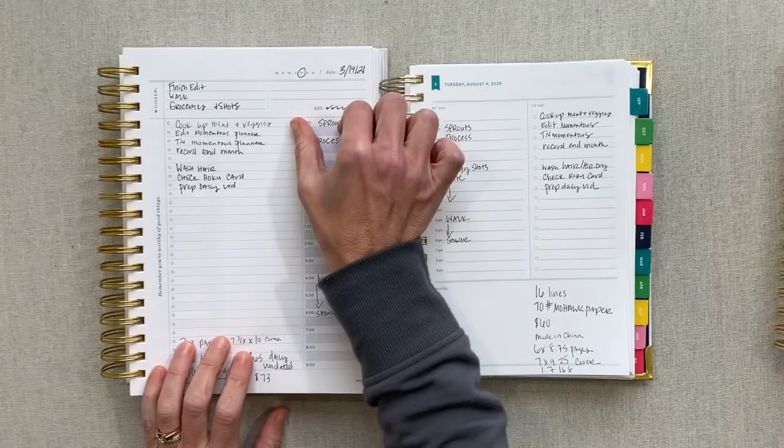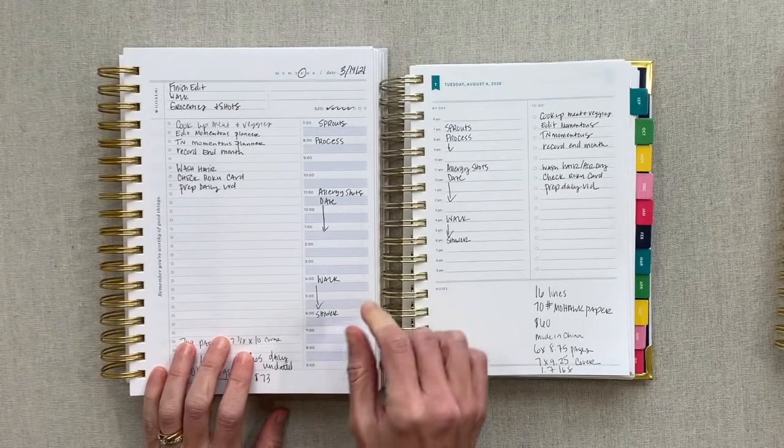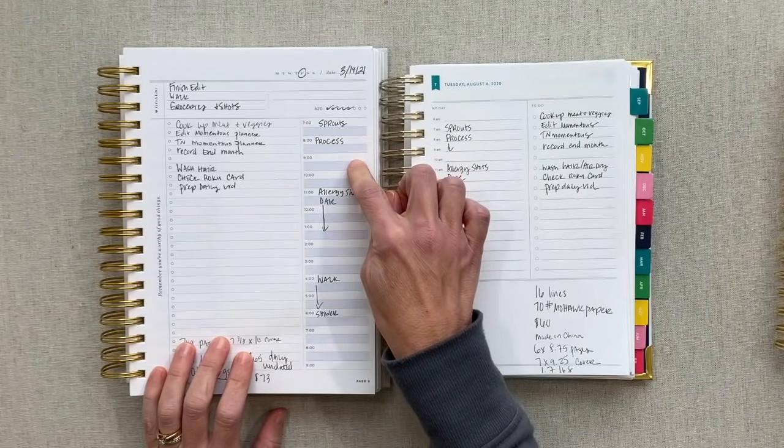Whitney English has left a smaller amount of room for your scheduling or time blocking, and you do have half-hour slots that are shaded in blue.